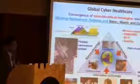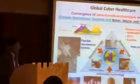Now, global cyber healthcare of course involves nanotechnology and also biotechnology and information technology. And we could be applying that through GSM, which is very typical in the US, and many other countries are trying to get GSM, because with GSM you may not need the cell phone. So you can go through AT&T GSM and then get the information for the patients. But I'm going to show you some of the patient data later on, using the cell phone and others.